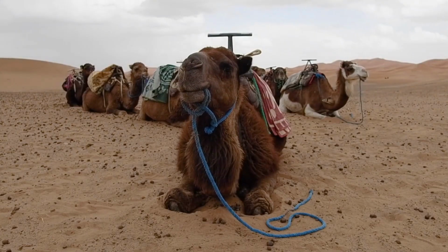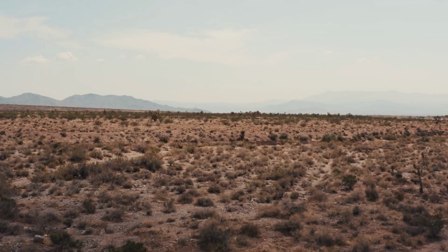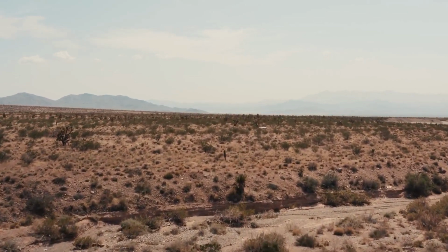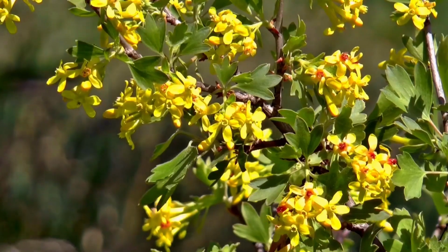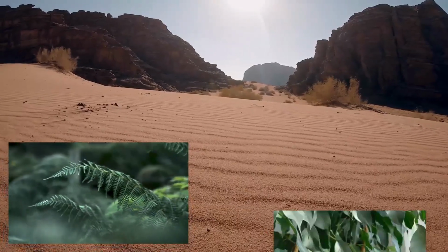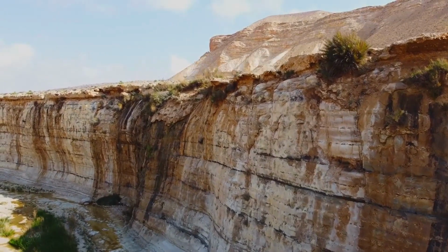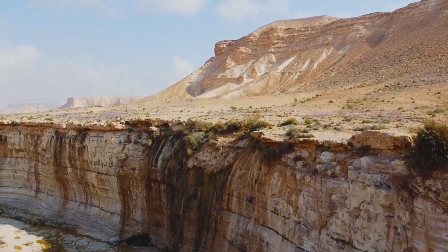But despite its harsh conditions, the Sahara still manages to support life. The desert is not entirely devoid of flora. It boasts a surprising variety of plant species, including over 30 species of endemic plants like ferns, ficus, acacia, cacti, and date palms. These hardy plants have adapted to survive in the arid environment, demonstrating nature's resilience. It's a testament to the remarkable ability of life to thrive even in the most challenging circumstances.